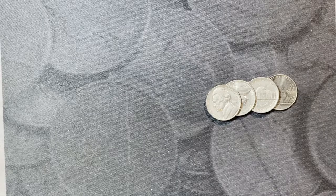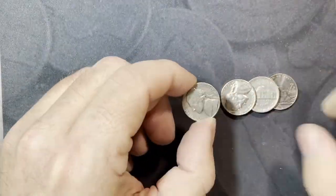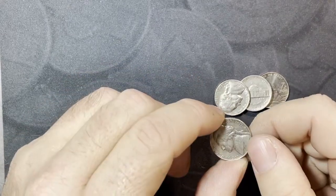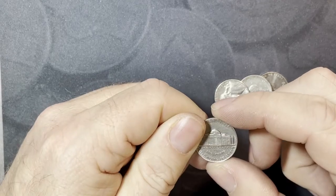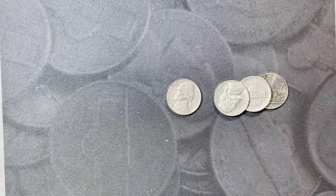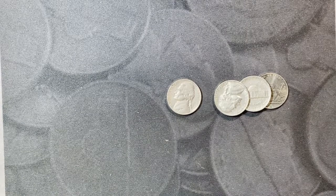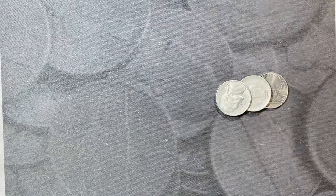We'll continue. All right, we're still on roll number four, and I figured I'd bring in another find in there that I didn't see. It was towards the very end, fourth from the end. It is a 1956, no mint mark, so 56 Philadelphia. One year off a semi-key date of 55, but still a find. We will put that on the board here and continue on.